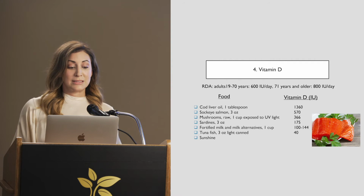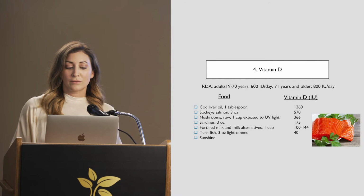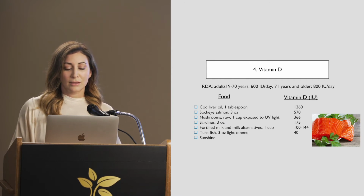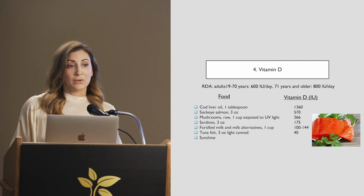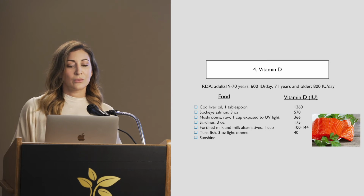Number 4, vitamin D. So the RDA for adults 19 to 70 years is 600 IUs a day. For those 71 years and older is 800 IUs a day. It's thought that around 1 billion people in the world have either vitamin D deficiency or insufficiency. A good way to know if you have adequate vitamin D is to get your blood level checked.